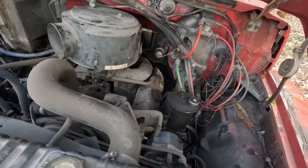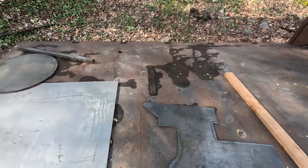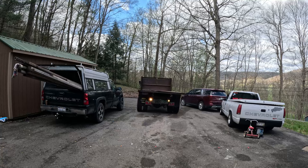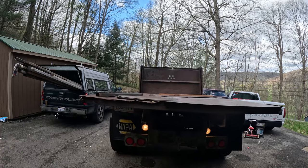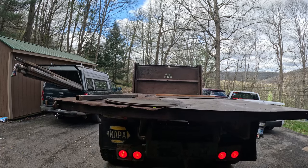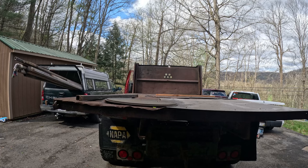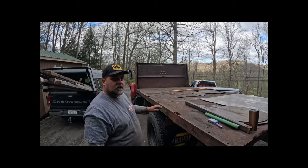Today we're going to work on it and start building the bed back up, because it is a dump truck. We have to build sideboards and a gate for the back, and that's what we'll be working on today. Also, we need to change fluids. There's a light switch, maybe some belts. Not sure what all we're going to get accomplished in this video.